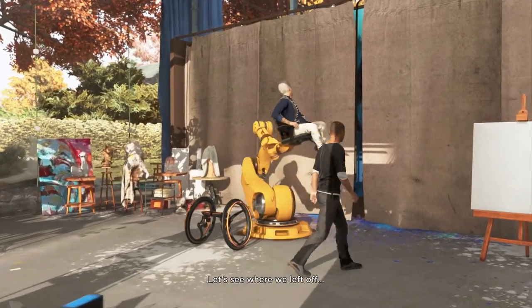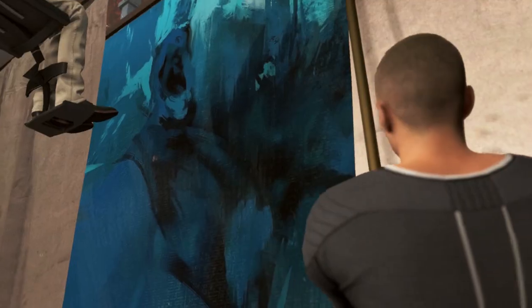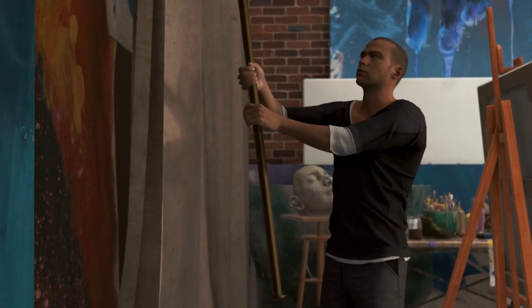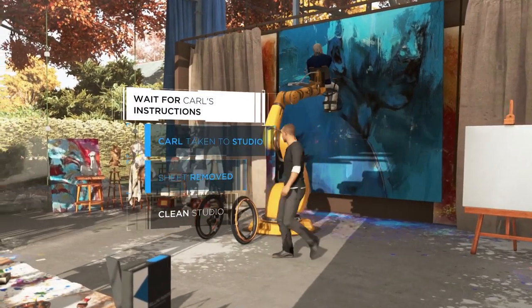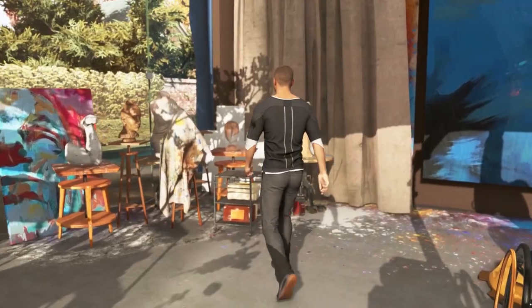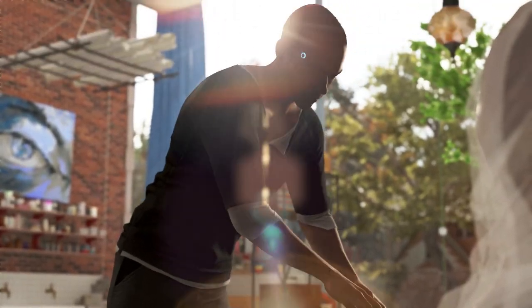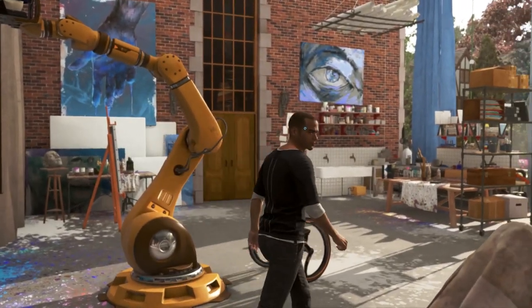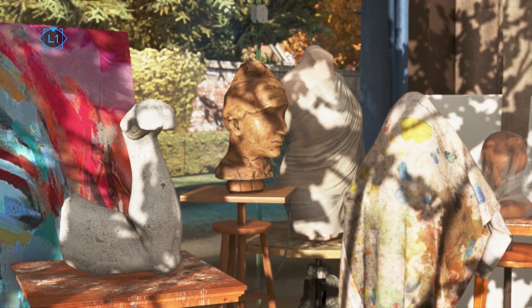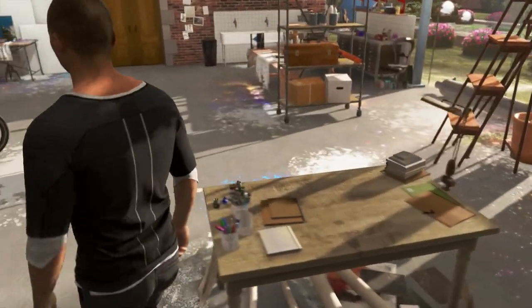Let's see where we left off. Remove the sheet. It's a big-ass painting, bro. Wait for Carl's instruction. We can clean the studio while he's doing that, and that's what we're gonna do. Clean. Put some things away. I'll be honest, Markus's plot line is probably my least favorite just because it can be kind of problematic in how it was addressed. But whatever. We'll cross that bridge when we come to it.